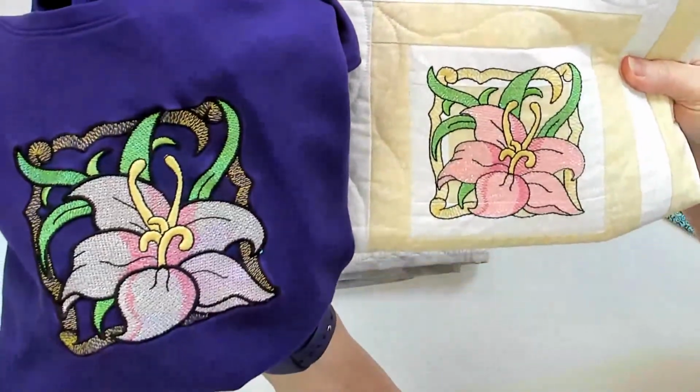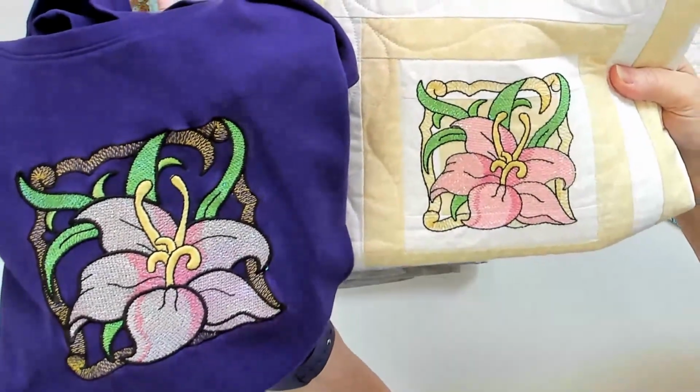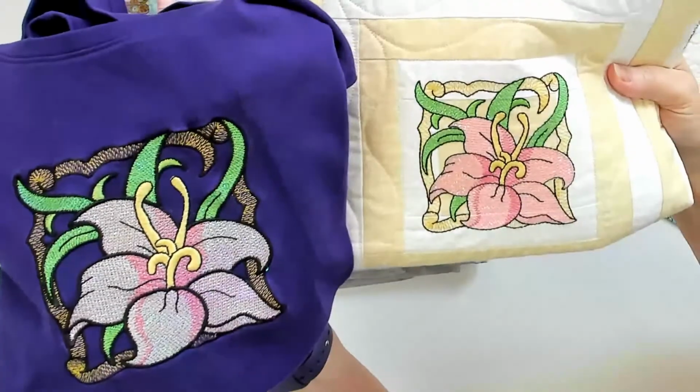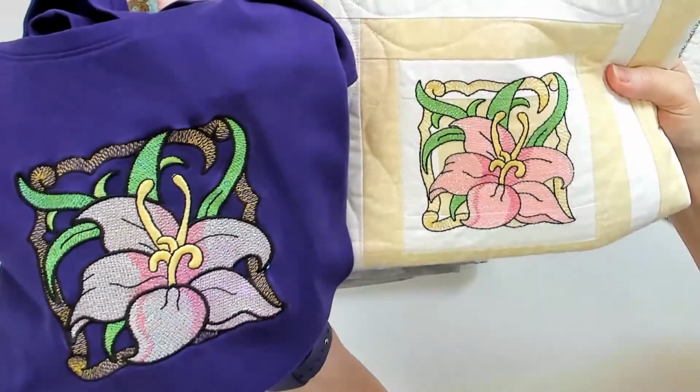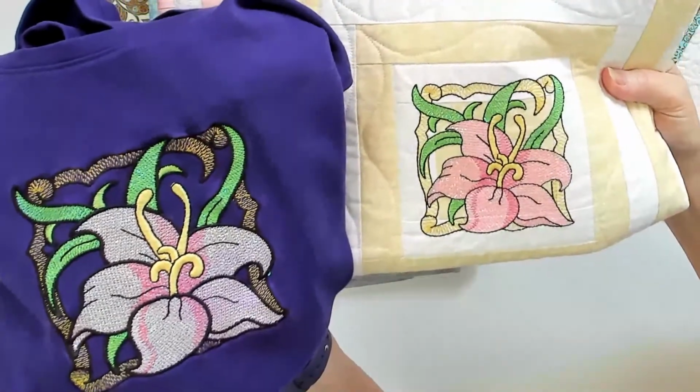And then you're getting all of the quilt motifs. So there's one in 4 sizes for each design for the quilting, 2 styles in the 5x7, and then the 4x4 has the running stitch style.